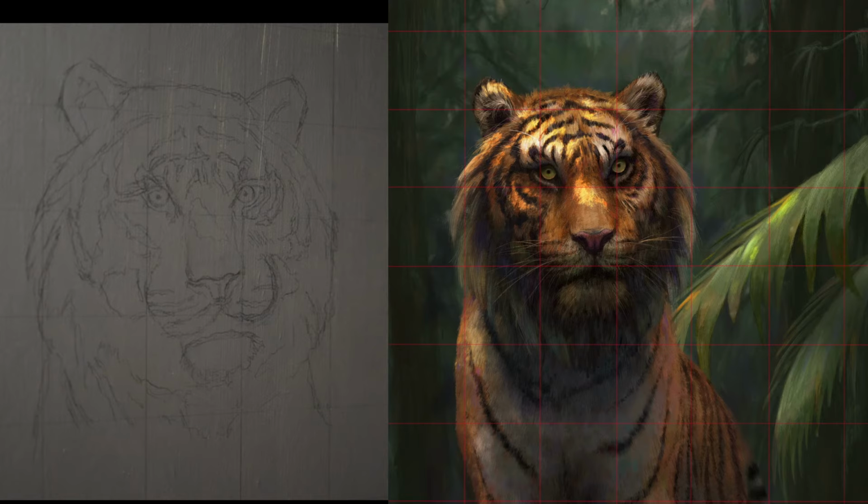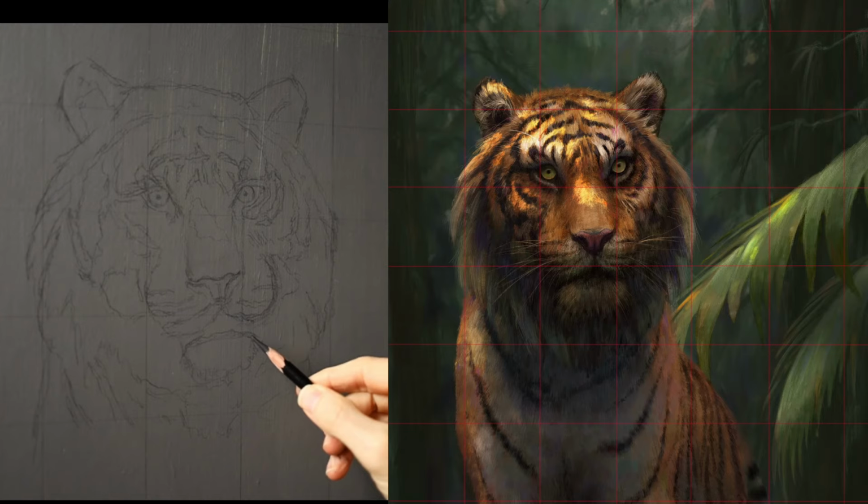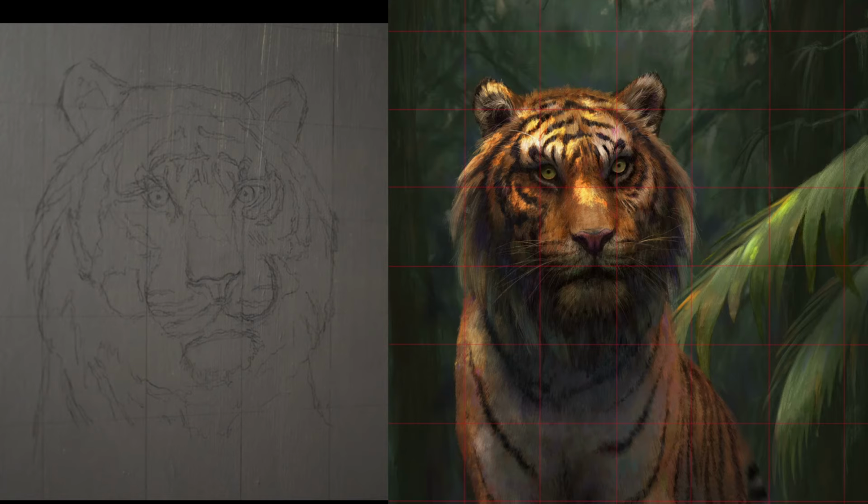Looking at the drawing, comparing it with my iPad, which is actually to my right. I like setting up everything to my left because I'm a right-handed individual. And if you set up your reference to your right, you have to look over your arm.